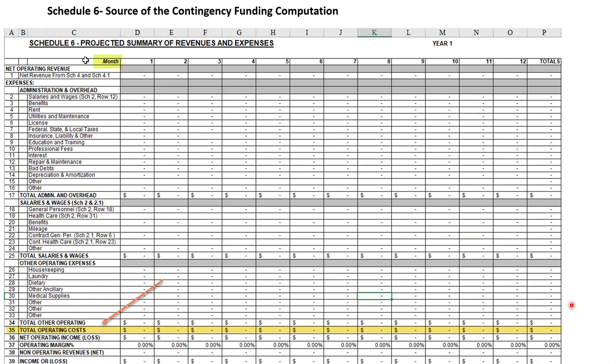Over here, this is your Schedule 6, and this is called the source of contingency funding calculation, or basically it helps compute it, and it's really a P&L. And you can see we have the 12 months that are coming through, and you could see over here that you would just take the total here and divide line 35 by 12, and you would get the number for contingency funding.